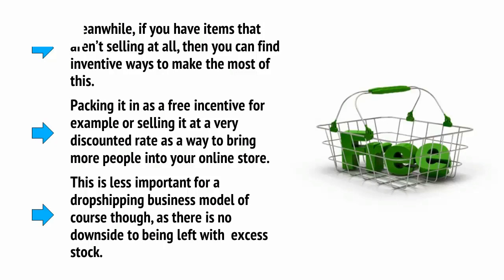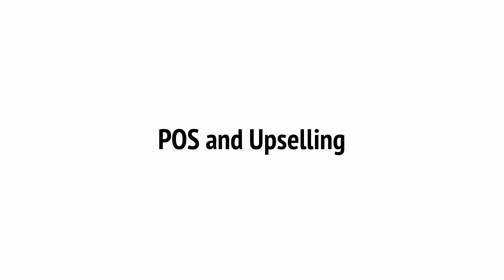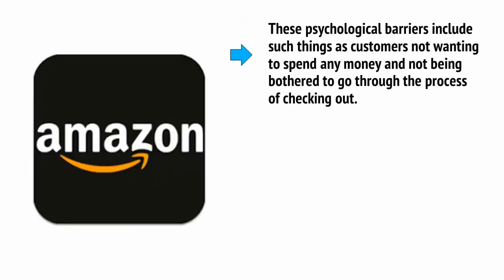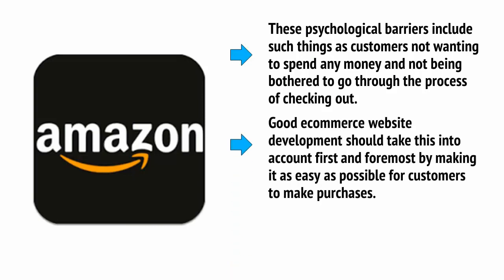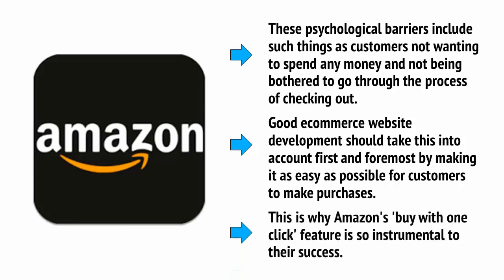What's important to consider when looking at an e-commerce website design is that in order to make a sale, you'll have to overcome certain psychological barriers. This is actually often the most important step in making a sale. These psychological barriers include such things as customers not wanting to spend any money and not being bothered to go through the process of checking out. Good e-commerce website development should take this into account first and foremost by making it as easy as possible for your customers to make purchases. This is why Amazon's buy with one click feature is so instrumental to their success.